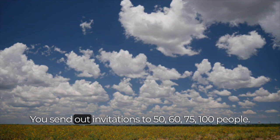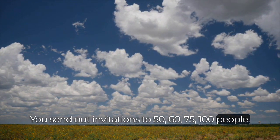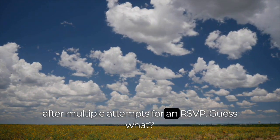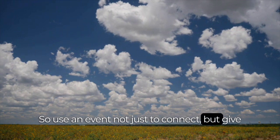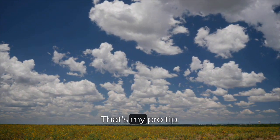You send out invitations to 50, 60, 75, 100 people, and there's those that do not respond after multiple attempts for an RSVP, guess what? Probably not a platinum or a gold. So use an event, not just to connect, but to give you data on who you have the best connection with. Okay, that's my pro tip.